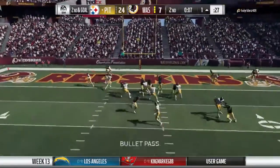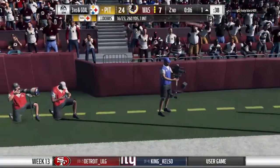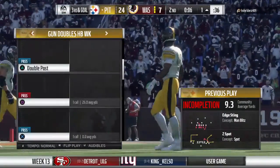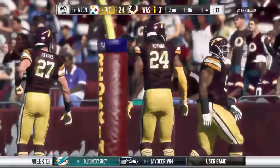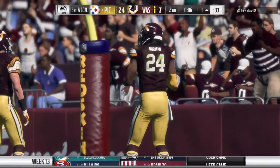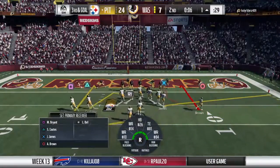But I wouldn't abandon the run totally, because otherwise, pass rushers just tee off on your quarterback. Makes it very, very difficult for him in that situation. He was looking for his big tight end there, Jesse James. And it's 3rd and short. Well, just play after play after play on this long drive for the offense.